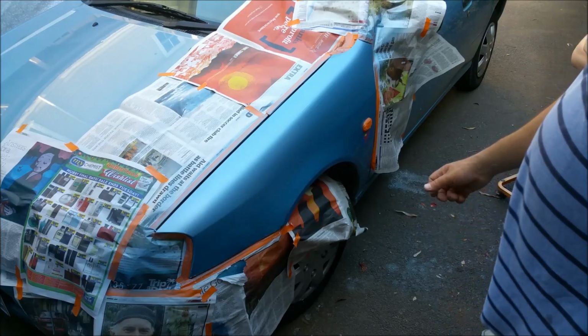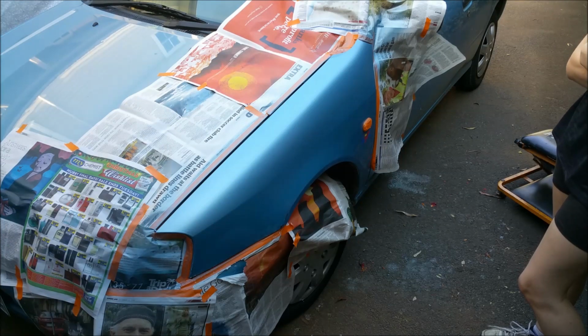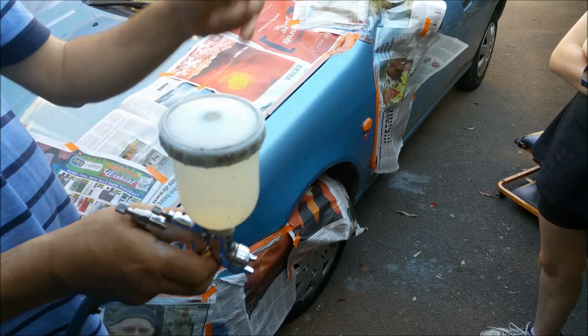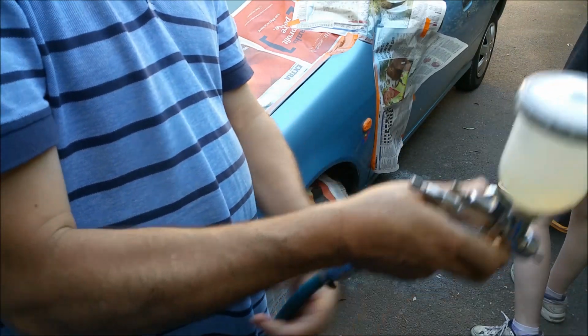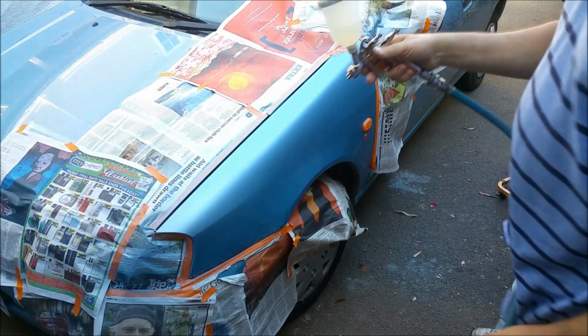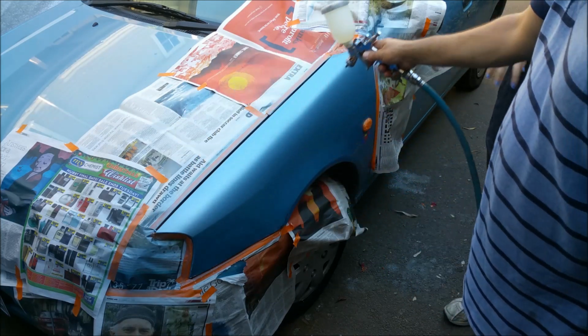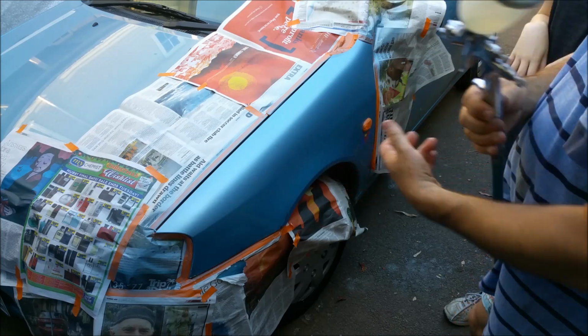And we're going to have a lot more product coming out this time. Our clear is very runny, so I'm just going to pop the clear in the gun. Right, put your mask on. Now, same sort of thing, but what we've got to do is go this way. Remember the wet edge? We get a wet edge and we come back the other way.